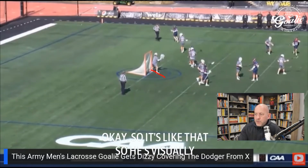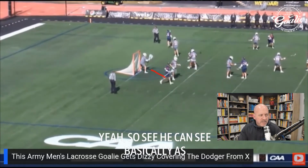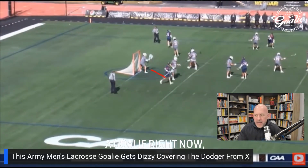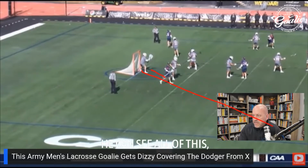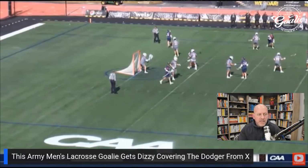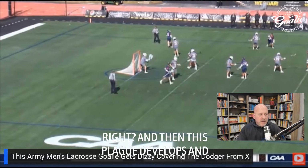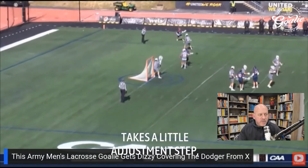So visually, he can look upfield, which I think he does here. He can see basically all of the field right now. He can make a quick assumption and go, okay, 1, 2, 3, 4, 5, 6. You see all the guys. Okay, cool, right? And then this play develops, and he stays right there. Takes a little adjustment step, but he's basically right there.